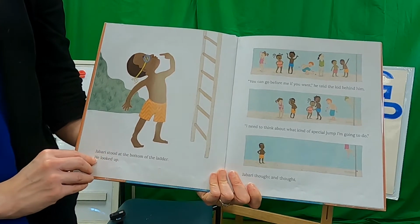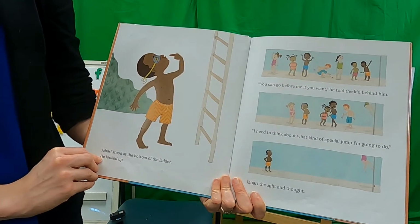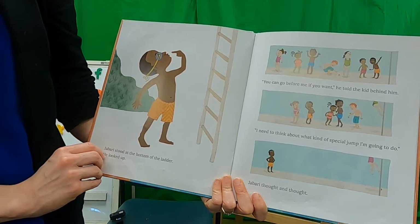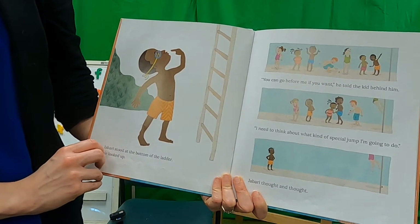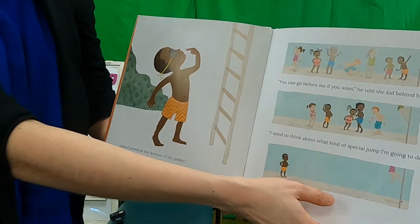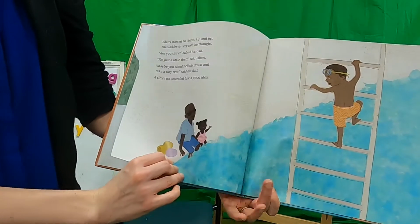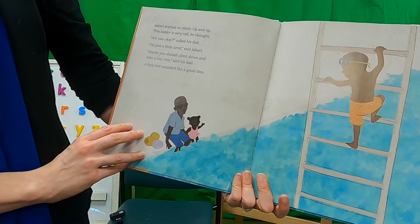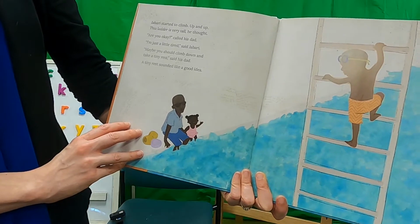Jabari stood at the bottom of the ladder. He looked up. You can go before me if you want, he told the kid behind him. I need to think about what kind of special jump I'm going to do. Jabari thought and thought. Jabari started to climb up and up. This ladder is very tall, he thought.